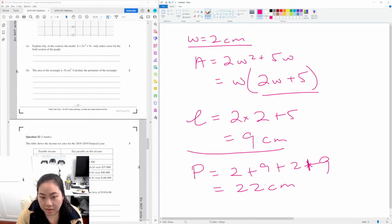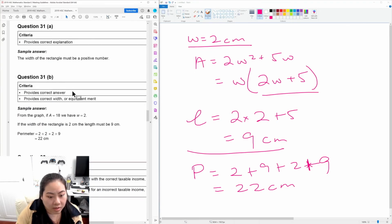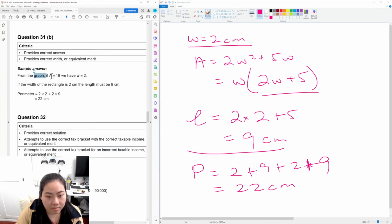Let's just double check that. 9 times 2 is 18 square centimeters. That's good. Yep. Let's have a check. Oh, right, of course. I didn't even need to do it this way. I could have just said, since the area is 18, if the width is 2, the length must be 9.